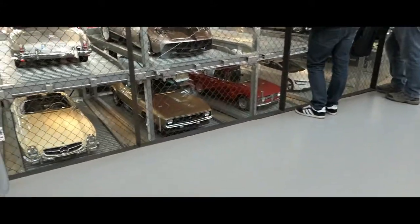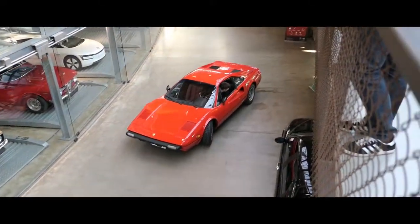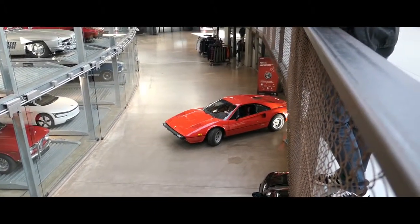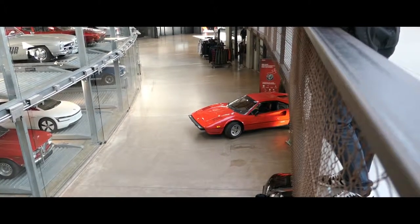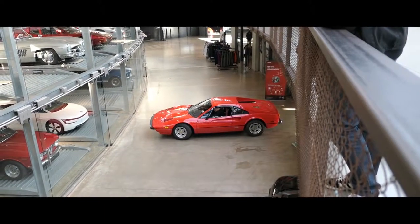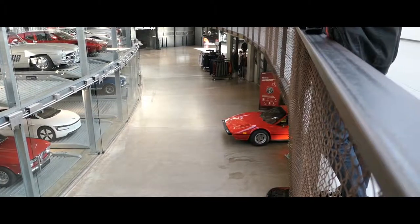A place like this, when you actually have the cars driving around the way they are right now, this is the coolest museum ever. Let's see what cars are moving around right now. I think it's a bit tall for it. Might bear if I drive it, but I don't think they'll let me.